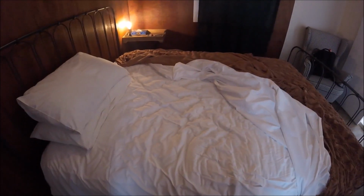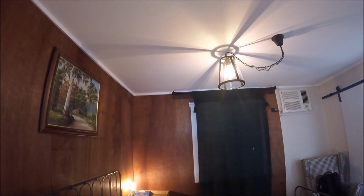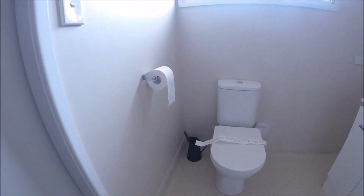And that air conditioner came in handy because it was peaking at 40 degrees when I was out in Longreach in the height of summer, which probably explains why I ended up with a nose sunburn after leaving.